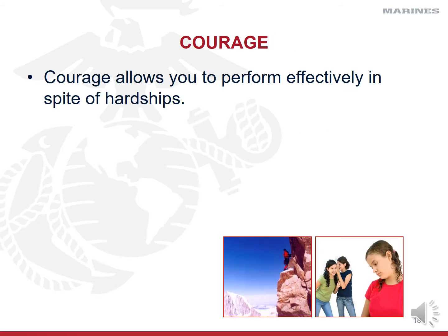Courage is your next leadership trait. As a young person, courage is going to be one of the more challenging leadership traits to adopt and develop and to incorporate. Courage allows you to perform effectively in spite of hardships. It's human nature not to put yourself in harm's way. It's human nature not to push yourself through adversity.